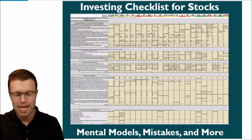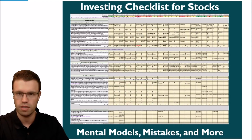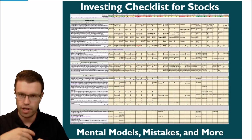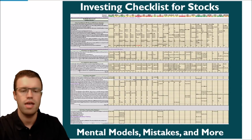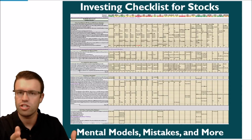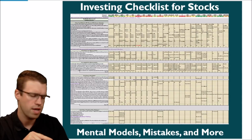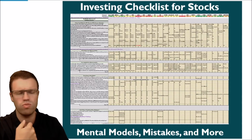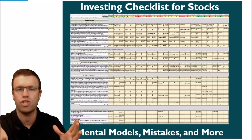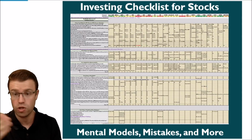The reason for that is I've spent years trying to consume as much information about investing as possible to try to identify great companies, not make the mistakes other people have made, and just make better investing decisions. So I've read books, annual reports, partnership letters, listened to podcasts, speeches, everything I can get my hands on for investing.